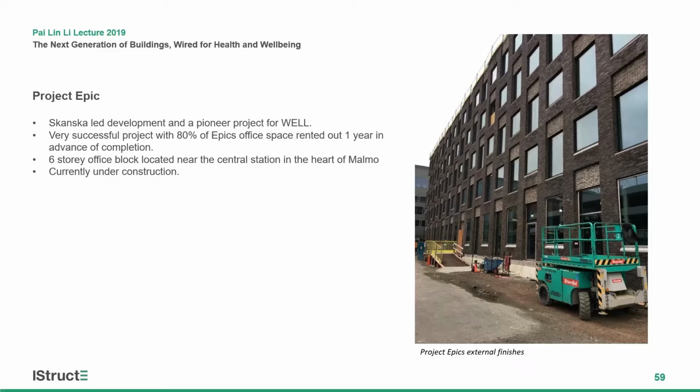So I've already said this is in the heart of Malmö. It's right by the busy, bustling central station in Malmö. It's a 6-story tall office block, and when I was out there, it was under construction. It will now be complete if you ever are in Malmö and want to go and visit it.